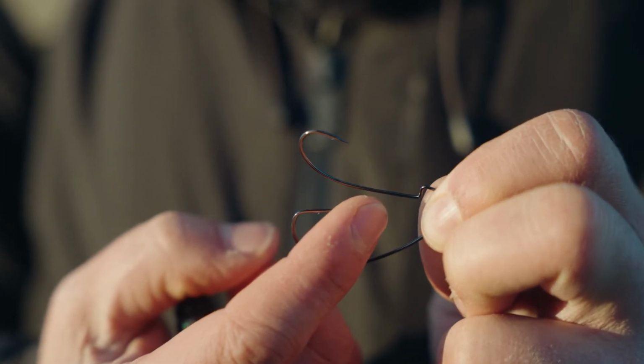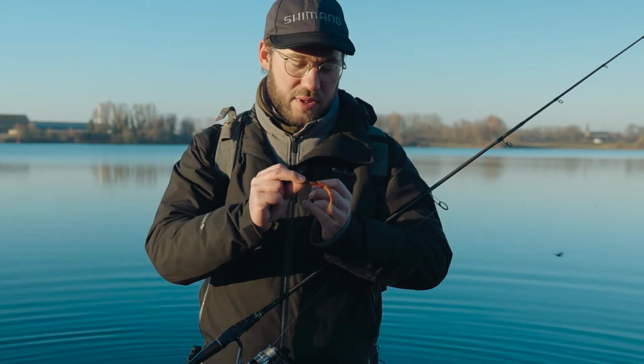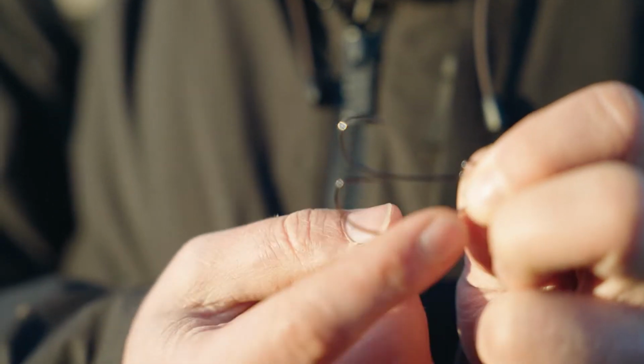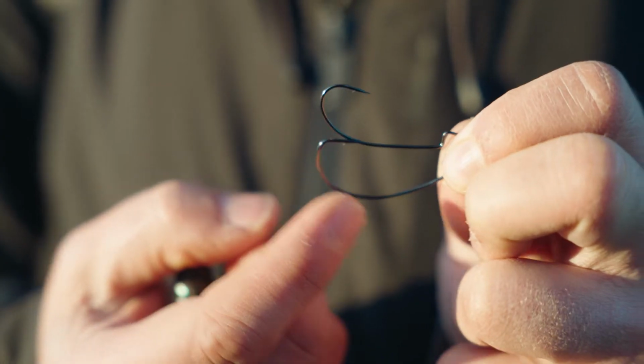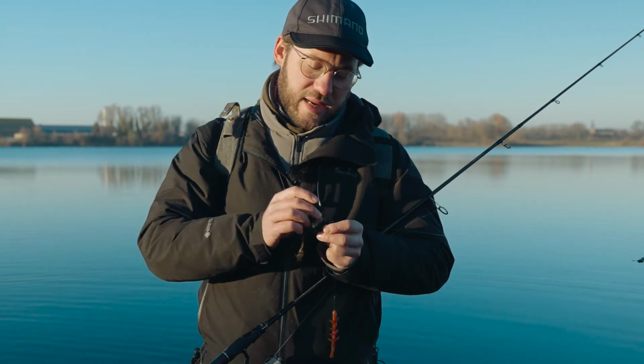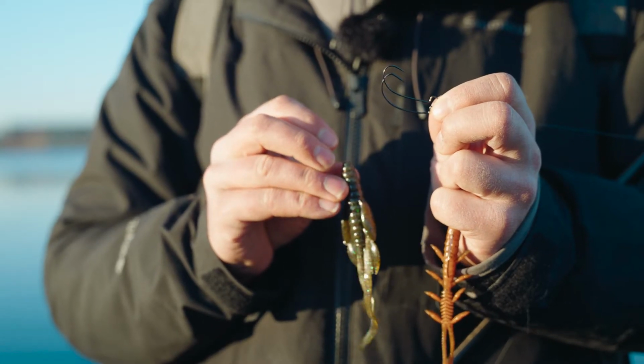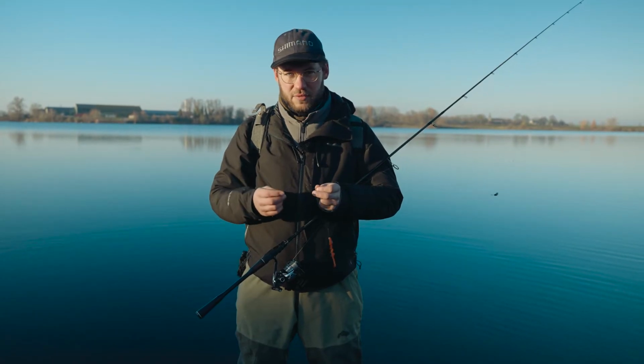There's that standard worm hook for the thinner profile lures, such as this one. And for the bulkier creature baits, we are gonna use wide gape hooks. It needs enough space to glide down for you to set that hook. So match the right hooks to your lures in order to create that finesse rig.